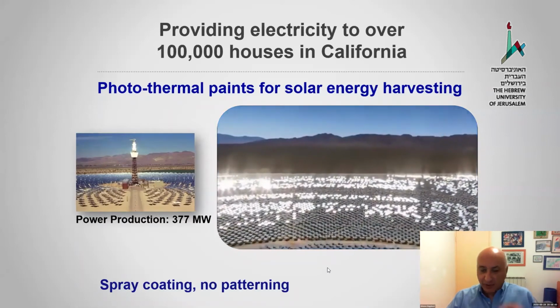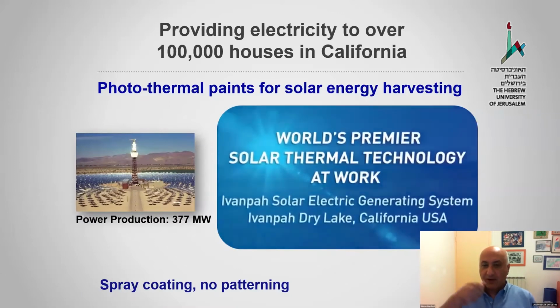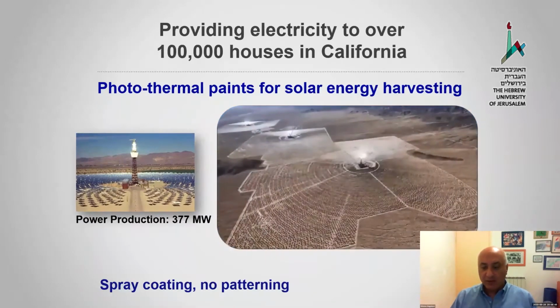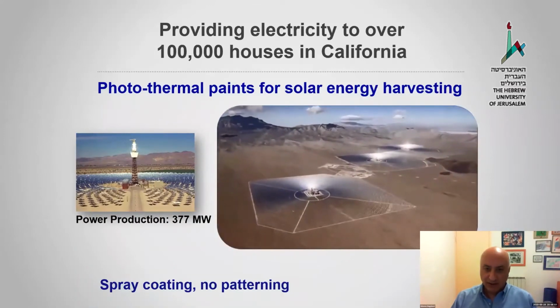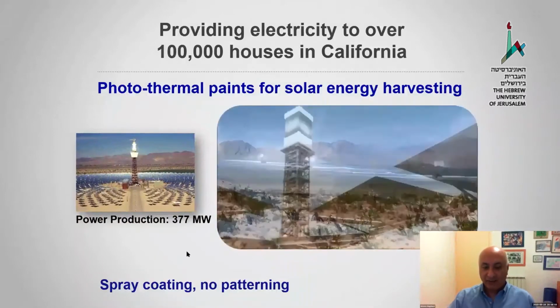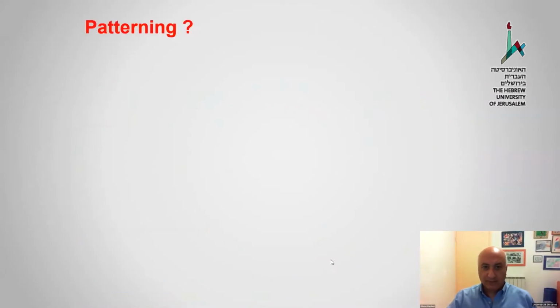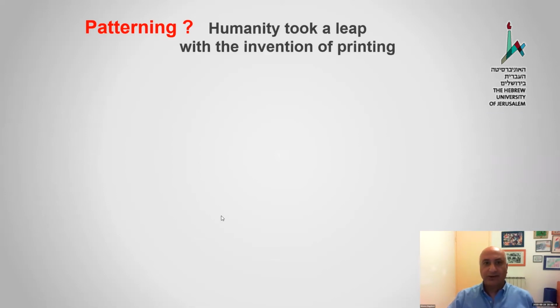So this is an example of making a simple paint by spray coating or so that can be used for having a specific function. And this specific function is harvesting energy from the sun. But this is usually done by simple coating on a big substrate. What if we want to make a pattern? What if we want to write something to have a specific image? For that, we need to go to printing. And humanity took a huge leap with the invention of printing.